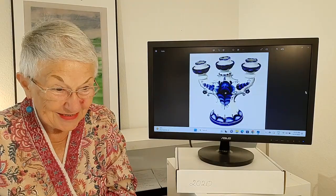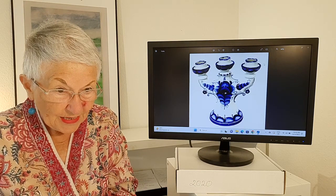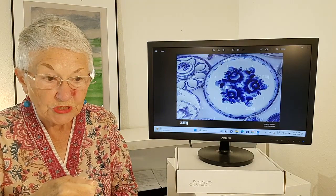So that's why I have Russian Gzhel on my TV set. Here, this beautiful, beautiful candelabra. It just looks like what they have in Sweden, actually. And it's a plate, beautiful flowers. You know, the technique of painting these flowers is like you have a flat brush, and then you do like this, like this, like this.